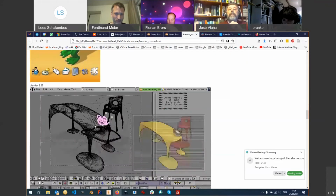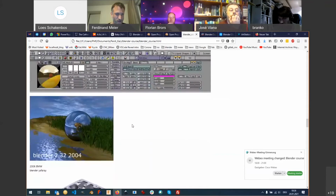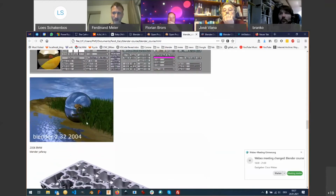Blender 2.25 in 2004, and by Blender 2.32, I was able to do renderings like this one. This was my first Blender render that I was kind of proud of. It already had grass and water and reflections and a sky. It's quite small, the picture, but it's the best resolution I can find.